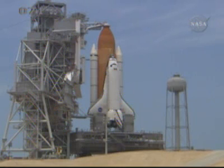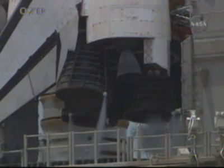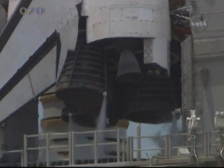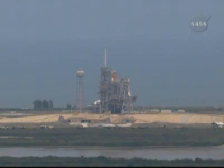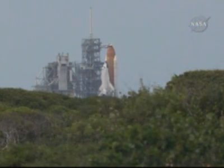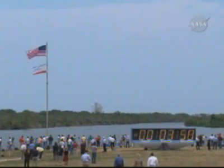VLS is go for orbiter APU start. PLT, perform APU start. OTC PLT in work. CDR, reconfigure heaters. CDR is still reconfigured work. And OTC PLT, 3 good APUs. Copy. To start the orbiter aerosurface profile test. VLS is go for purge sequence 4.